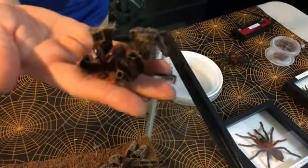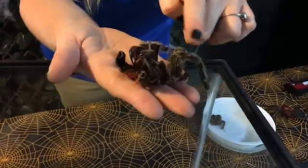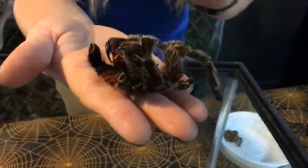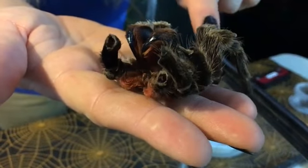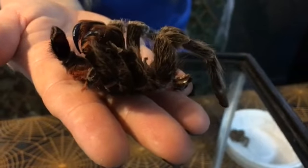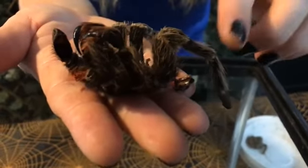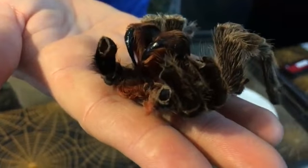Now they do this a couple times throughout their life to grow to full size, and on the outside of their exoskeleton, which we can see a little better on this than on our live friends, are all these tiny little hairs. Those little hairs act as sensors. They help the tarantula to feel around them. They can sense when things are touching or approaching closely. They also use these little hairs for protection.